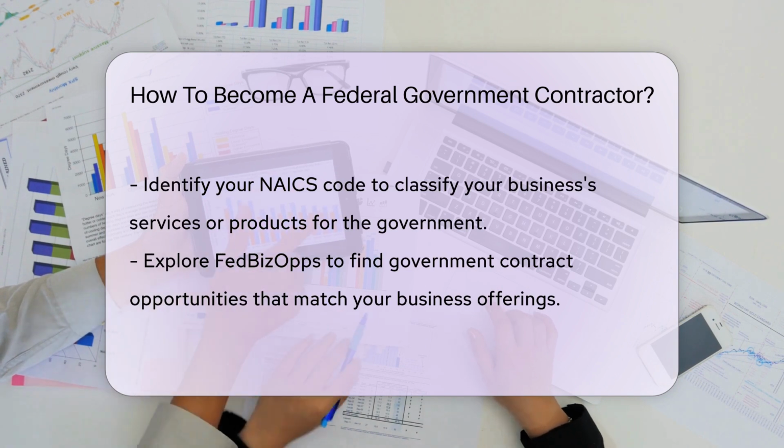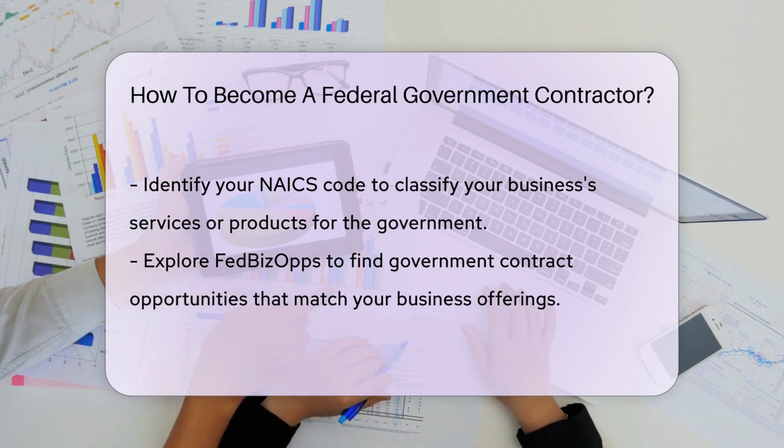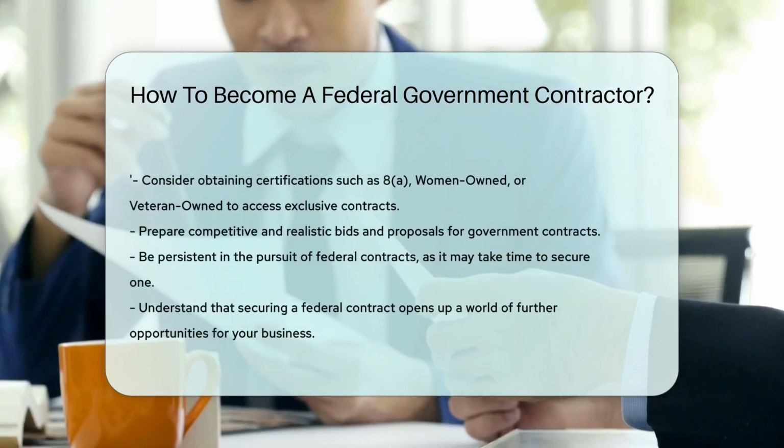Certifications can give you an edge. Programs like 8(a), women-owned or veteran-owned, can be golden tickets. They open doors to exclusive contracts.